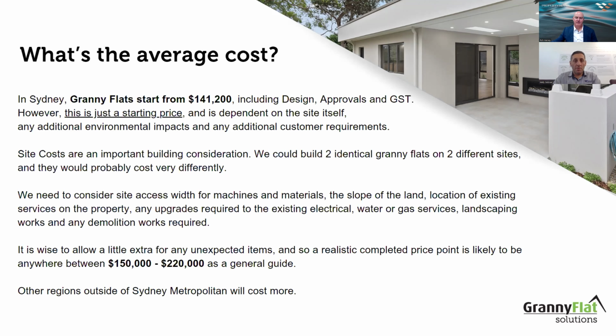We then have a look at the block itself, and we'll be able to identify if there are any obstacles, hazards, or reasons why the site costs could increase significantly. We've actually built two almost identical granny flats on two blocks for the one customer, next to each other. One cost close to $15,000 more than the other, purely because that block was sloping a lot more and had a sewer running through the back corner. Those two things alone meant we needed more concrete, higher drop edge beams, and encasing part of the sewer as well. So the granny flat cost might still be $141,200, but the site cost, which you've got to consider as well, can increase that.